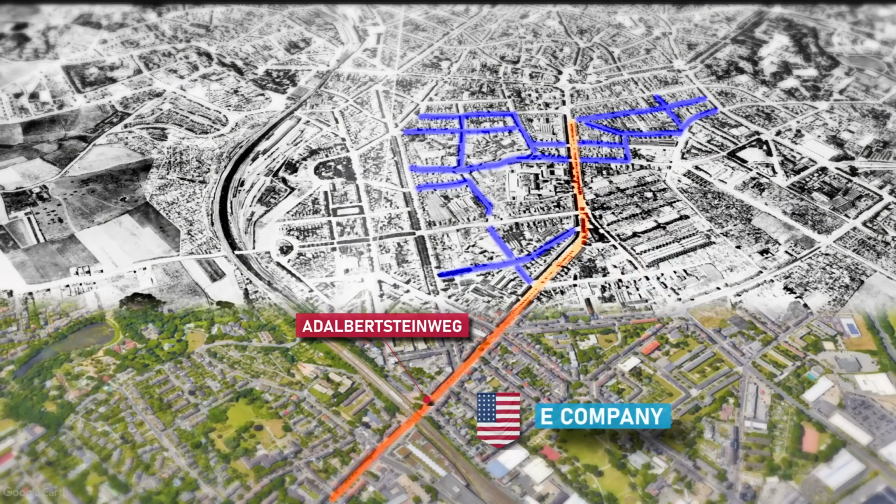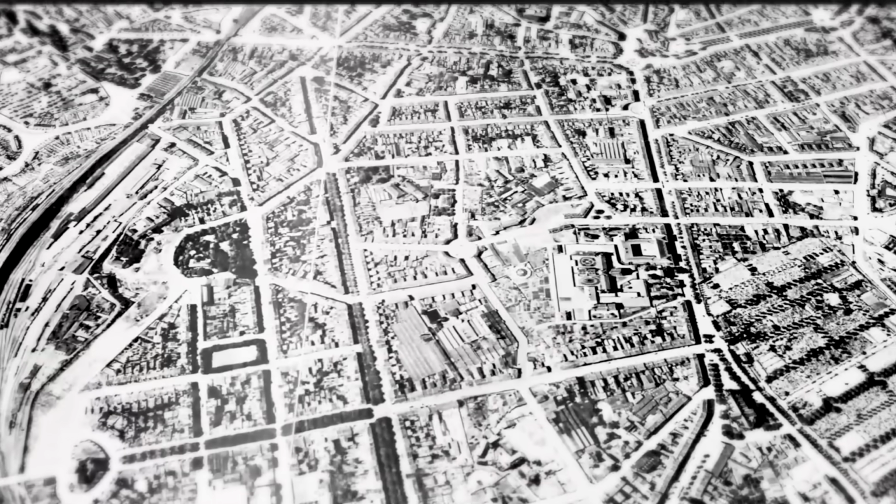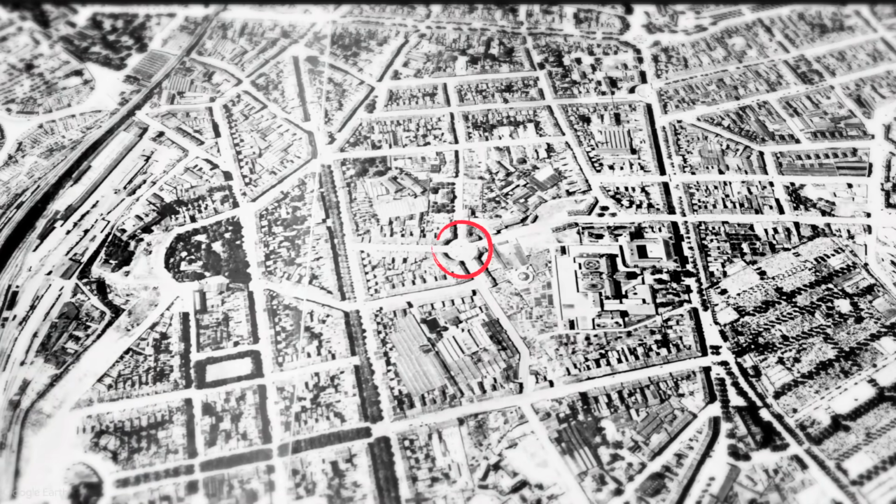With the main road covered, small assault squads of about a dozen men and a few tanks or tank destroyers worked as teams in the narrow streets, which were simply too constricted for a larger force. Earlier, we saw the footage of Private Lundgren here on the corner of Edelbertsteinweg and Oranienstrasse. After that footage was taken, Lundgren and E Company continued down Oranienstrasse and then Sophienstrasse towards this intersection.